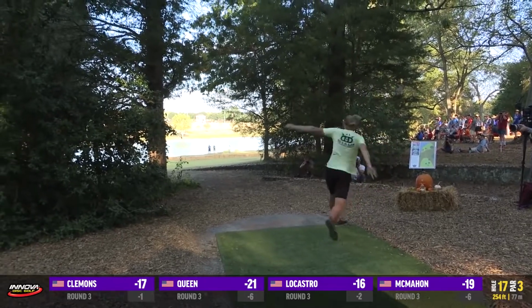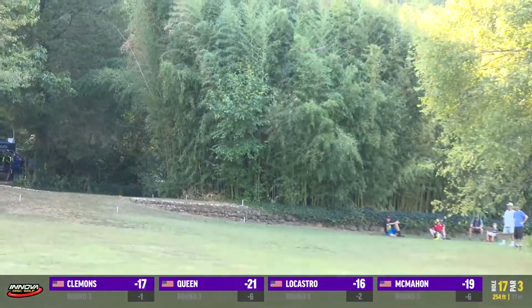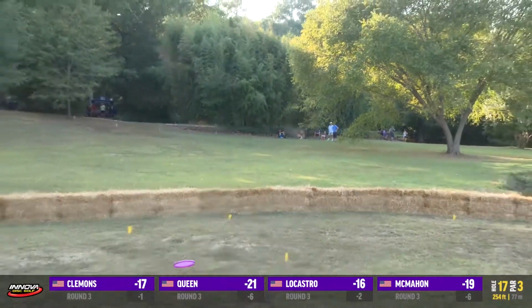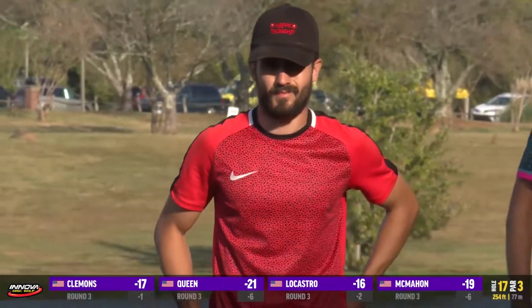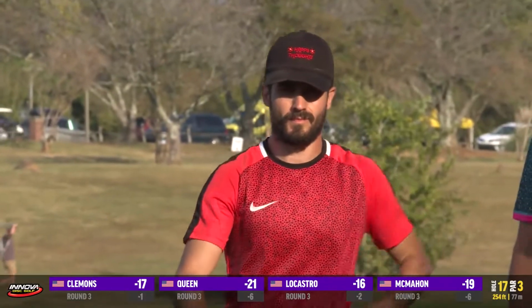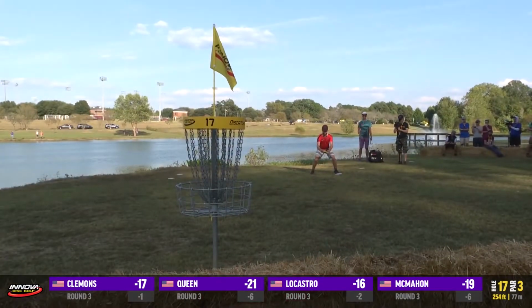3 for 3. All the players right around that circle's edge mark. This looks like a similar line. Just outside the back, yep. That's what you want to do there. Aggressive enough to get past the basket, but not quite aggressive enough to go to the water.